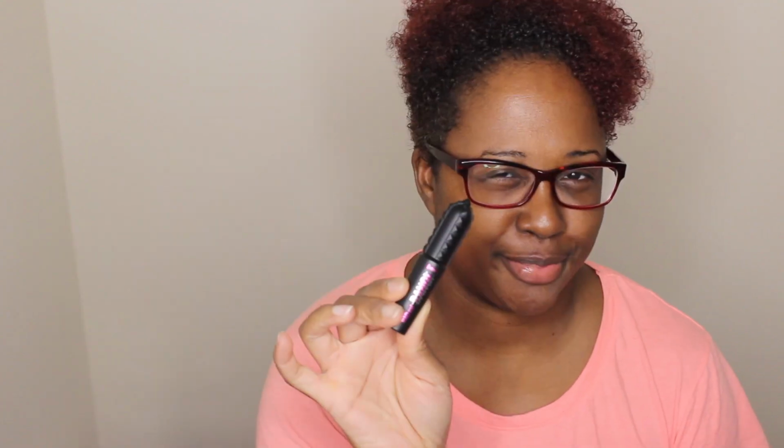Listen, I feel like such a tacky individual, but I shouldn't be shamed, you know what I'm saying? I shan't be shamed, okay? But I went into Sephora because I wanted to pick this up. I wanted to pick up a trial size of the Bad Gal Bang. This is Benefit's new mascara.